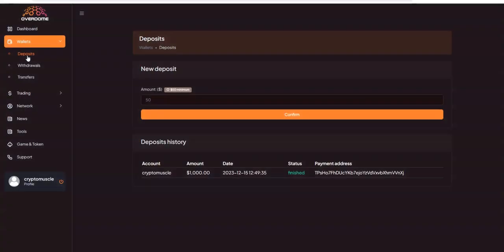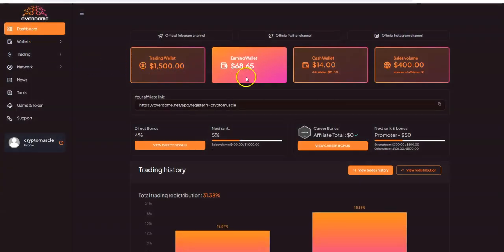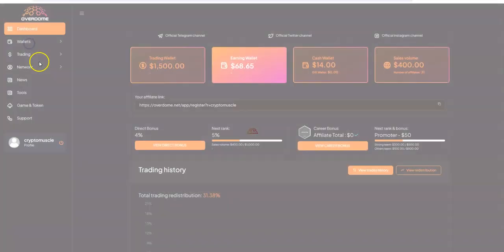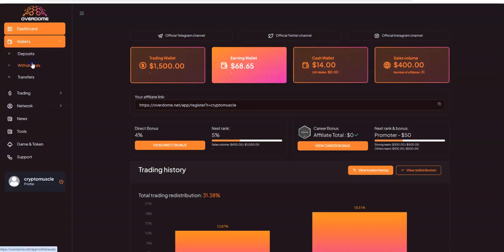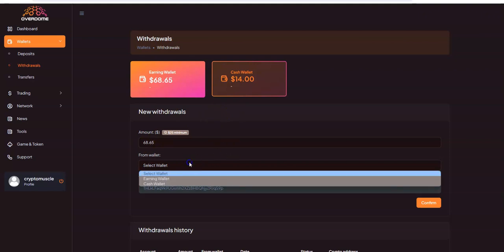Let's see what deposits show. Oh, can't do anything now on that part. Oh well, let's move on. Let's pull out. This right here is 68.65. I guess it won't move, right? If it's still here, it's probably not enough for the deposit wallet. So that's probably why it's still here at $14.